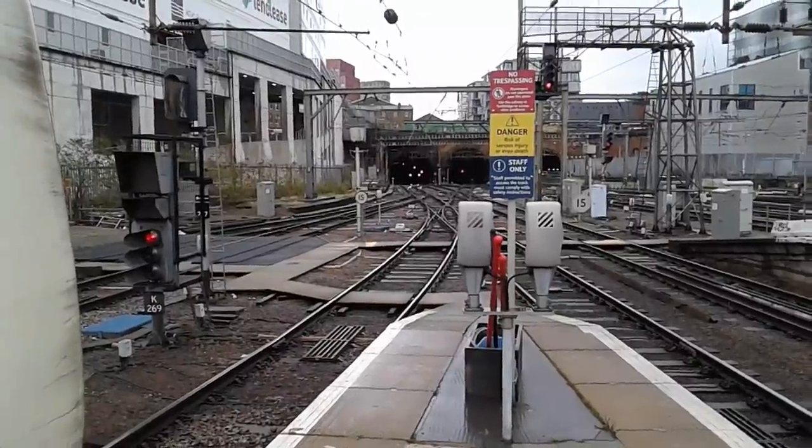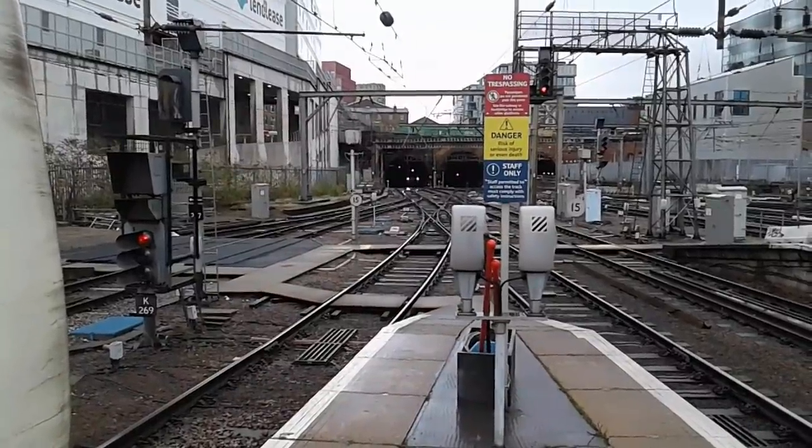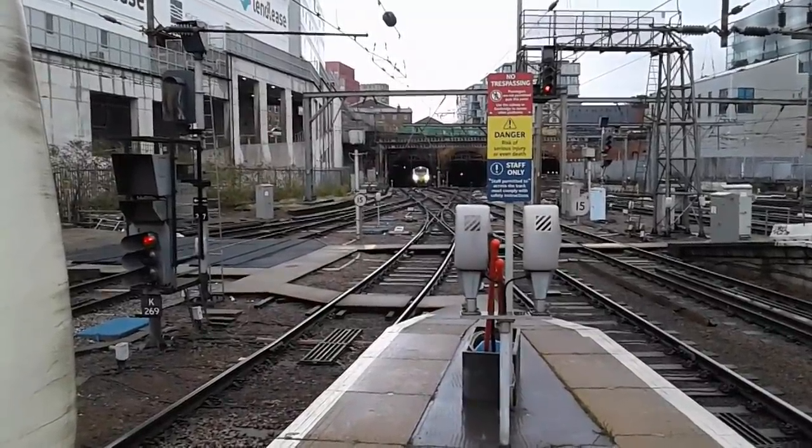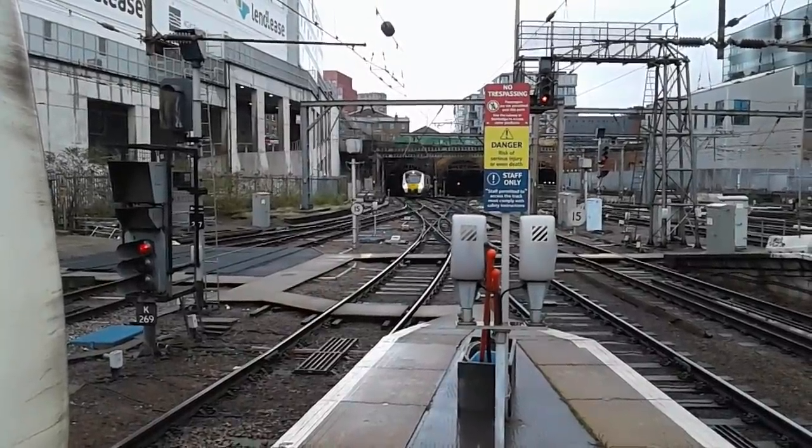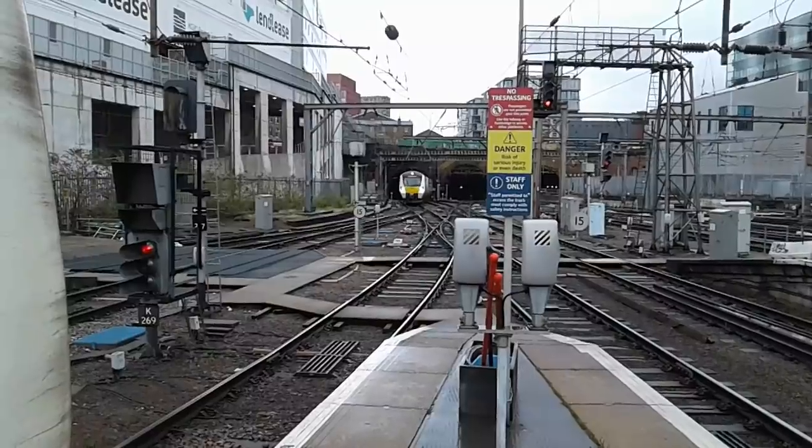Okay, the next train to arrive is a terminating Thameslink service from Peterborough, worked by 700049.